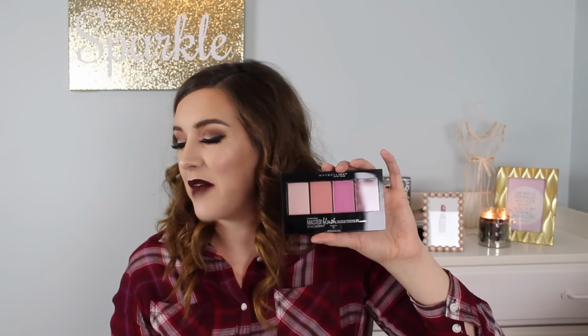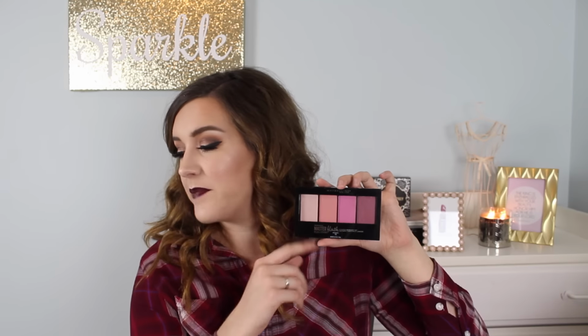Okay, as far as other palettes go, I picked up this blush palette. So you're getting 3 blush shades, 1 highlight shade, and I am super pumped. I've never really been a huge fan of Maybelline blushes except for the Dream Bouncy, which they are discontinuing. So if you love those, definitely stock up now. I saw that on their Snapchat. But anyways, I'm really excited to play with this. The highlight in here looks really beautiful, and I'm excited to dip my toes back into Maybelline blushes and see what that formula is like.